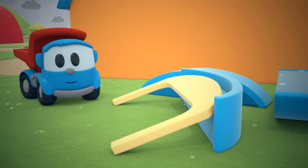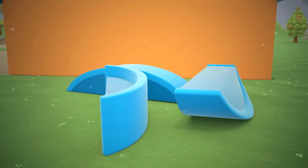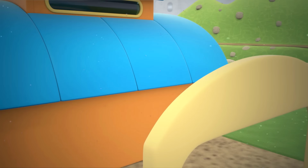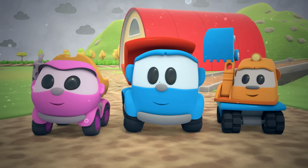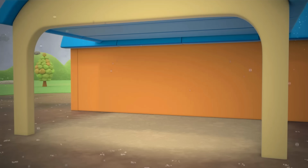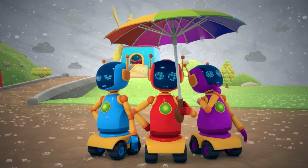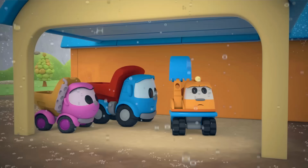Well, we can hide under an awning. A wonderful idea. Building an awning is easy. Some support. And the roof. All done. The cars are all going under the roof. Oh, and the robots have decided to hide with them as well.